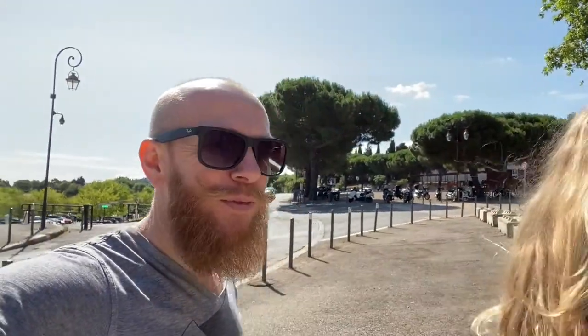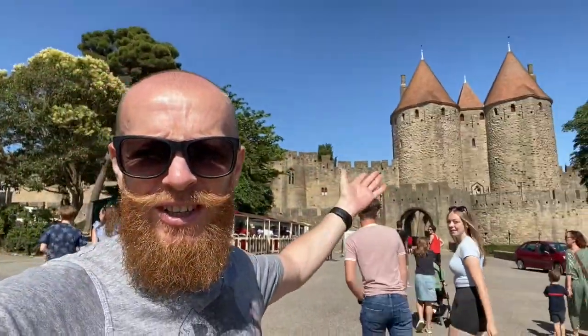We are in south of France, and we are visiting a medieval town, Carcassonne. Look at this. It's like a huge castle, but with a city inside.